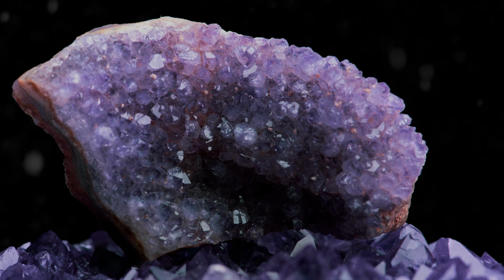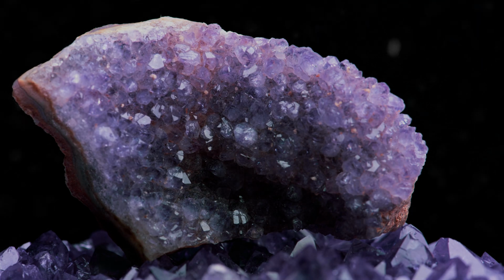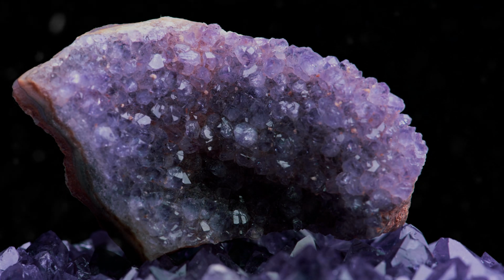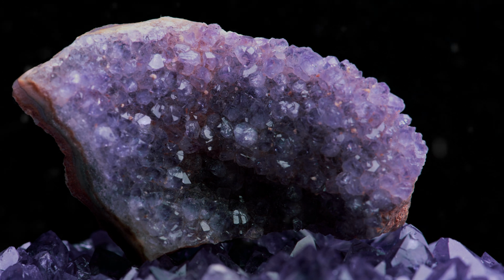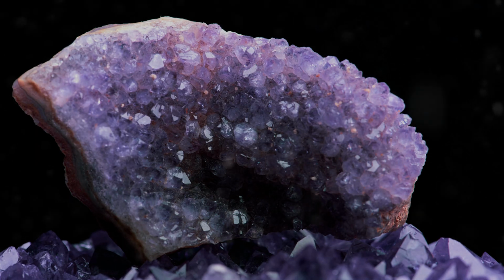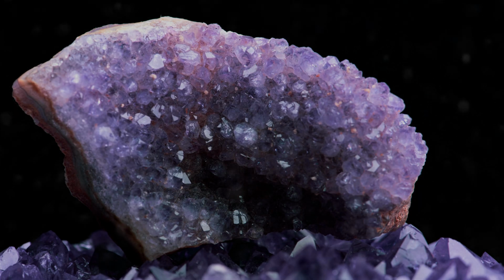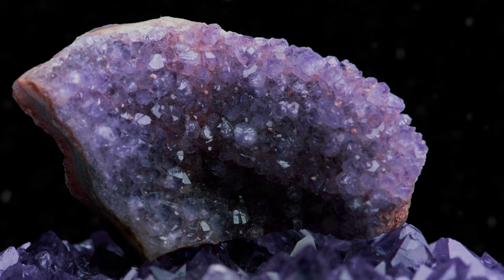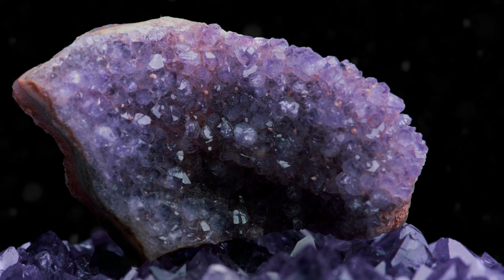But not all crystals form from water. Some crystallize directly from molten rock. As magma cools deep underground, minerals begin to solidify at different temperatures. The first to crystallize are often the densest, heaviest minerals. They sink, leaving the remaining magma enriched in lighter elements. This process, called fractional crystallization, is how granite forms. Different minerals, quartz, feldspar, mica, crystallize at different times, creating the speckled pattern you see in countertops and headstones.